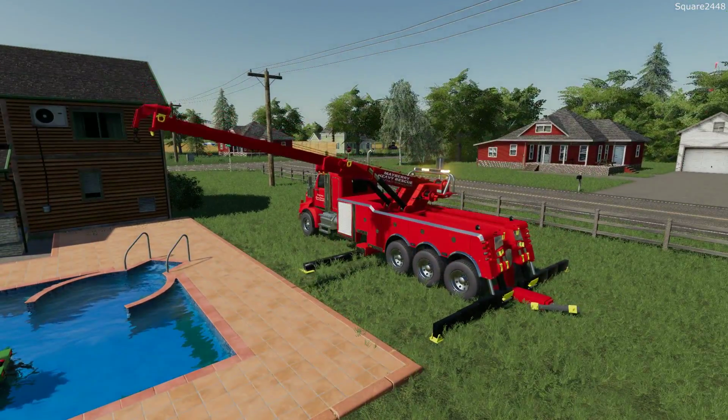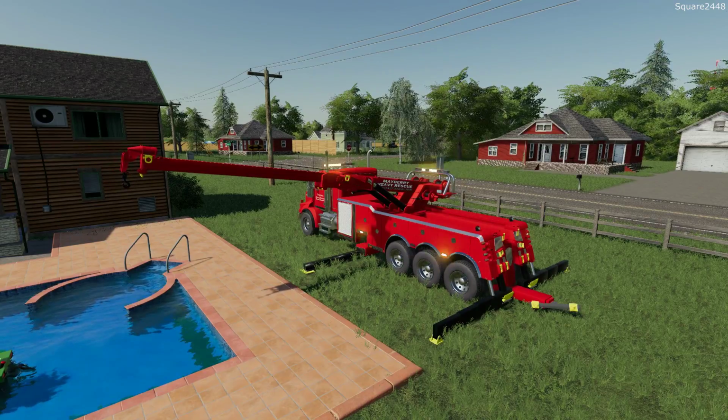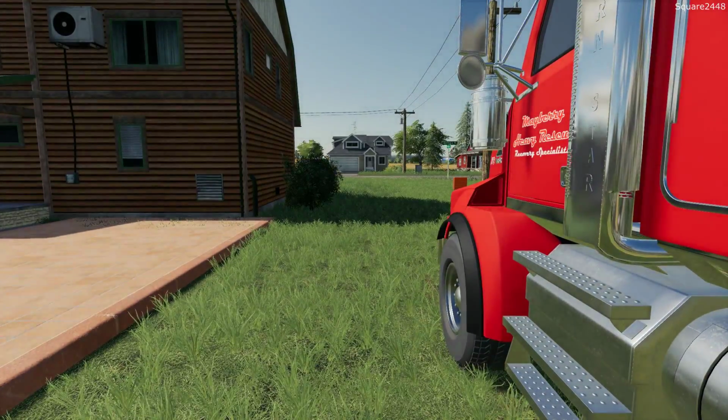But yeah, it looks like we're over that wall. Right about there seems to be good, and we don't want to max it out. Right there seems to be good. Perfect. And I do want to get the truck idling up. Awesome, so we got it ready to go here.